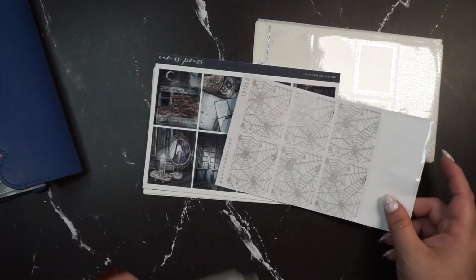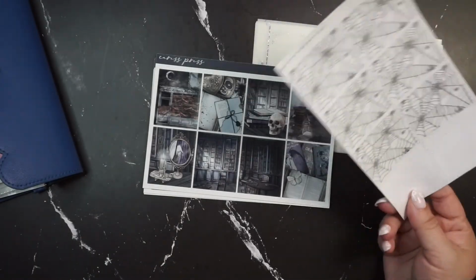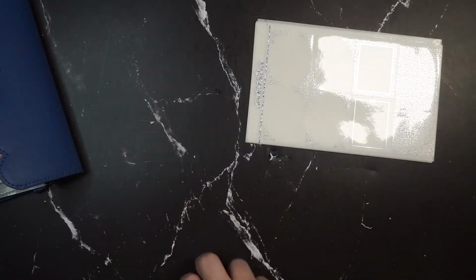But yeah, for some reason I only have one sheet of the Spidey underlays right now. I do have more on the way, but I thought I had enough to do this spread, but apparently not. So the base won't be fully complete at the end, but you'll get the idea.